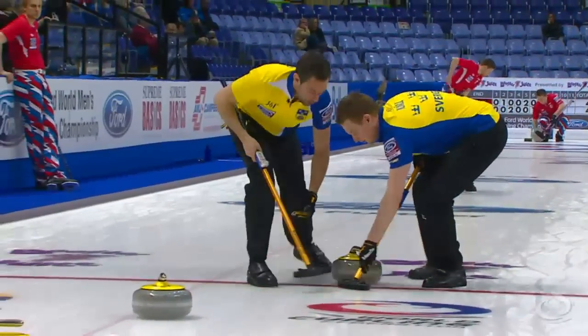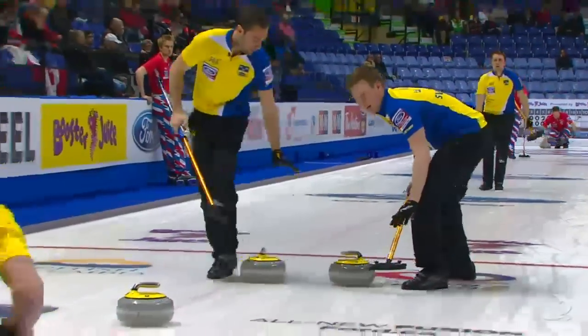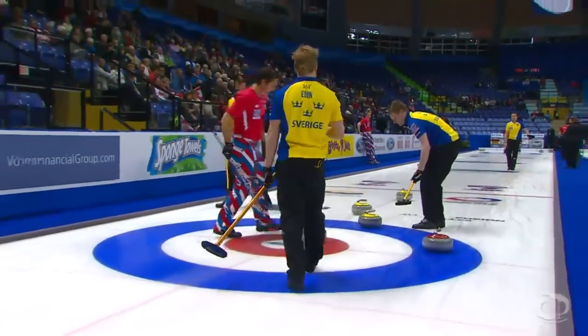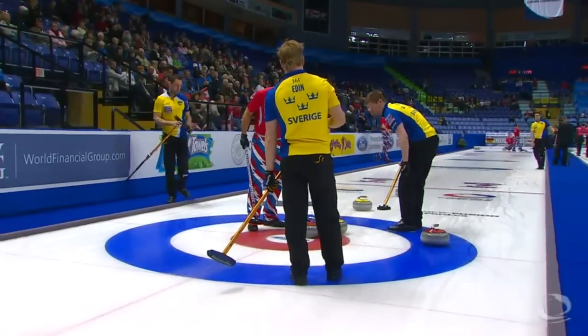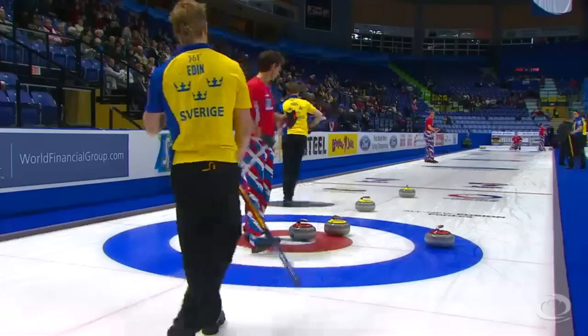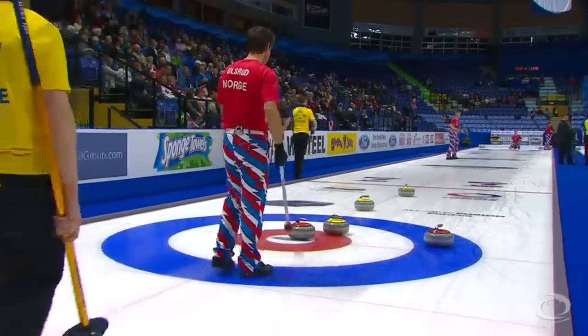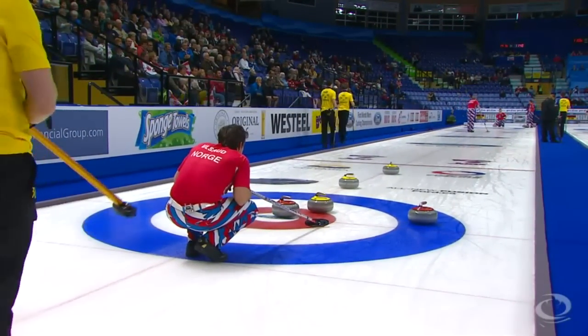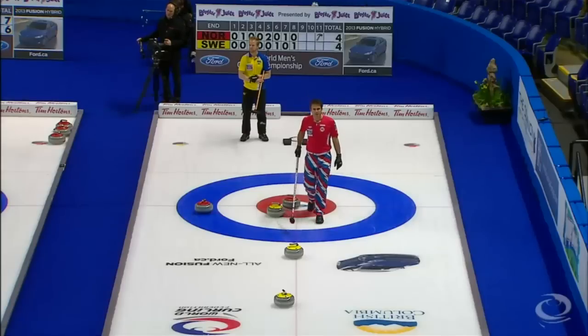Well, you don't want to move it very far. Just close up the scoring zone. Yeah, they only want to freeze here. Okay. It's such a high guard, so I think Norway can come, maybe play a tap back, back 4 weight or something.